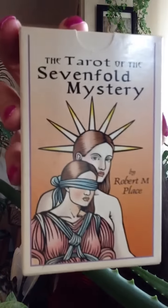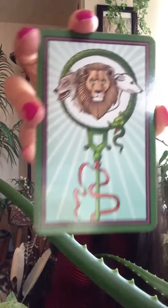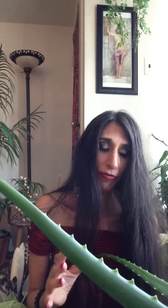So the third deck I'm going to talk about is another Robert Place deck, and it is the Tarot of the Sevenfold Mystery. You know, to me, these decks are timeless and seasonless, and I really, really like his decks. So that is the backing. Now, this deck is more traditional than the alchemical decks. Still absolutely beautiful.